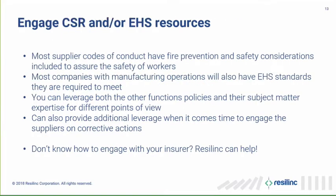The last thing is, when we talk about supply chain risk, we really want to make sure that you're building consensus for it across the organization and not just looking at it with regard to disrupting your supply chain, because you have a lot of resources internally that also know a lot about factory fires, and those are typically your corporate social responsibility teams and your EHS teams.